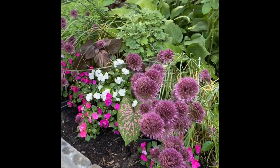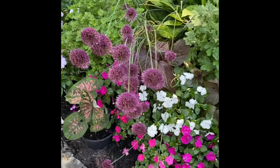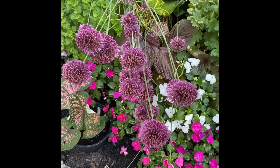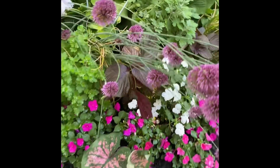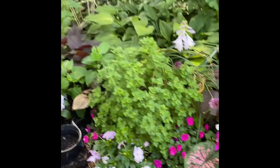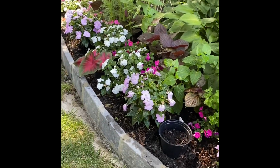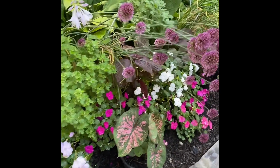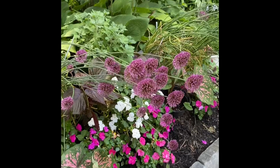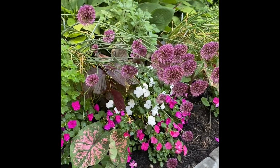The drumstick allium are blooming and they are getting so big and beautiful, and the bees are just loving them. The alliums add height and some color to this border, just making it interesting, along with the caladium that I placed there. They are all coming together to form a beautiful display.